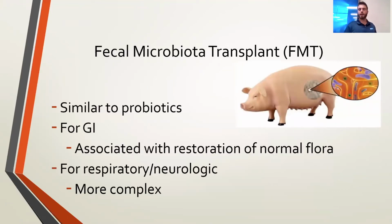This slide outlines the science behind fecal microbiota transplant. Then I'll go into my actual experiment and how I went about doing it. First, FMT is similar to probiotics, but instead of having only a few species of bacteria, FMT transfers all of the gut bacteria from one animal to another. For GI-associated diseases, it does just that. It's associated with the restoration of normal flora. For respiratory and neurologic diseases, it's likely more complex.